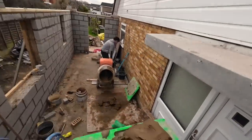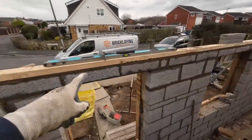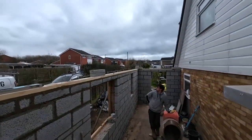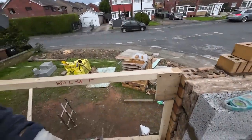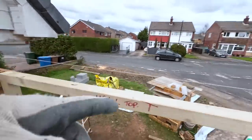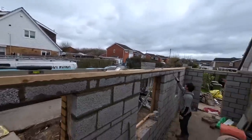Thank you, Alex. There's a nice view of the extension. Everything finished up to that corner, as you can see. I'll have to put a bed under there, put a plonker. Alex is just getting all the jointing up done because all the external is finished apart from this side. So it's just block and a half, lintel, brickwork, block work, floor plate.